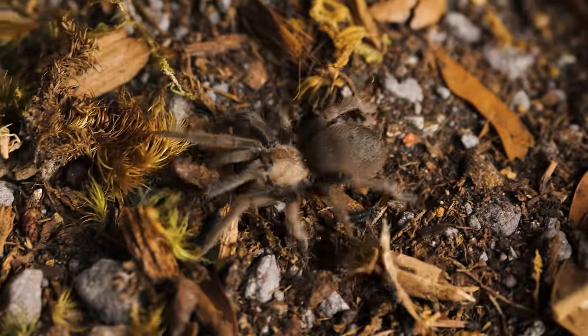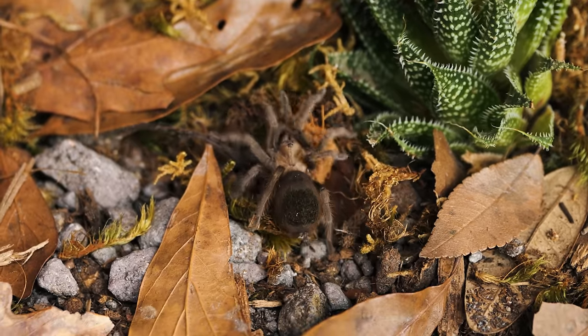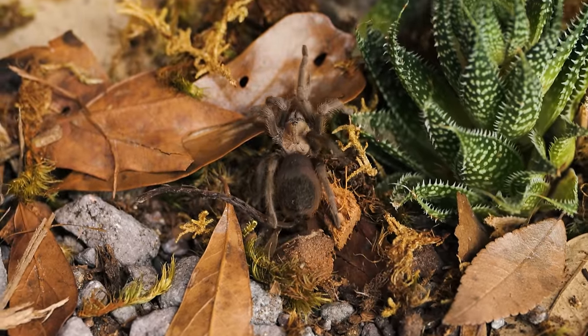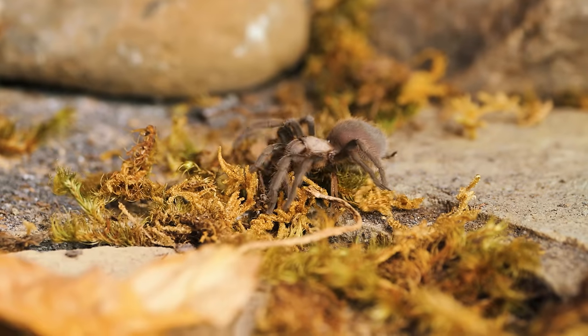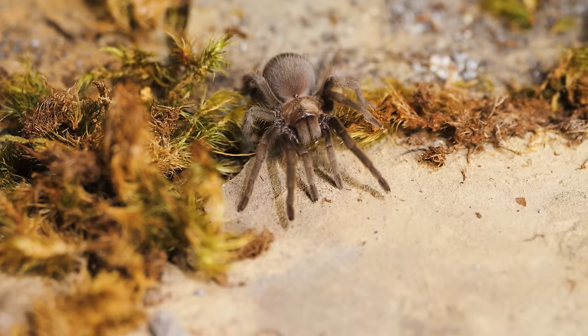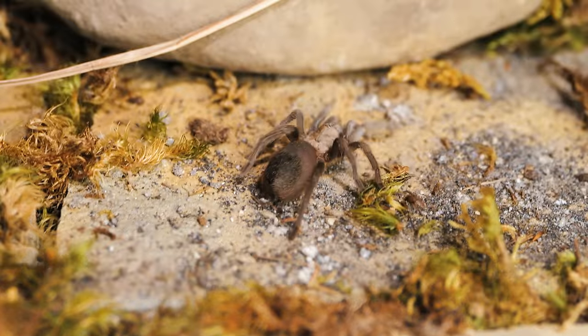Their venom is also not considered dangerous to humans, but like almost all New World tarantulas, and if you don't know what that means, I will link a video above that explains it in detail, they possess urticating hairs as their main defense mechanism. So when threatened, they will typically try to escape any perceived danger and kick up a cloud of urticating setae from their abdomen as they flee. These hairs will lodge into the skin or eyes of their aggressor and can be very uncomfortable.